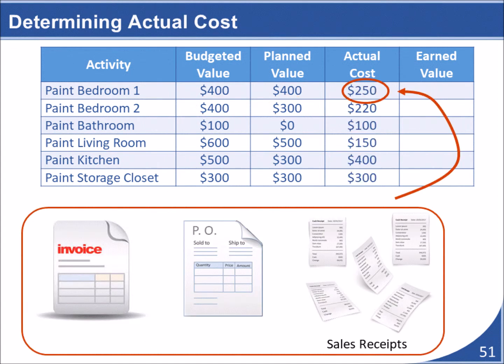Now we can determine the actual cost for each activity. In most earned value problems, the actual cost will simply be given to you as part of the problem. On a real project, you will have to find out each activity's actual cost by reviewing the project information such as invoices, purchase orders, or sales receipts. For our project, I simply made up actual cost numbers and filled them into our table.